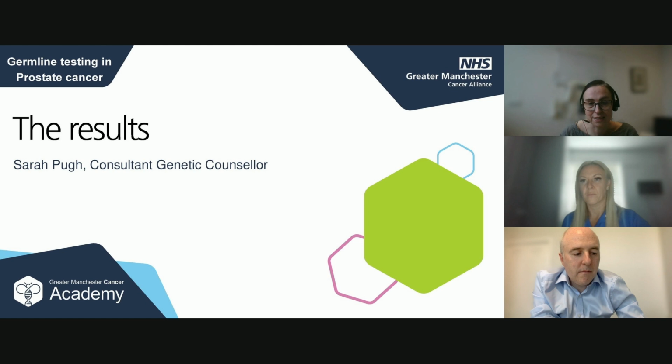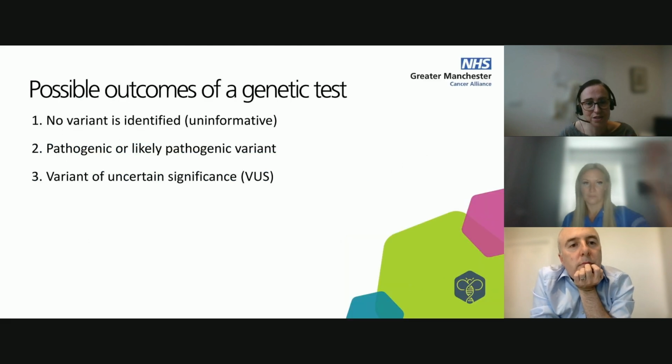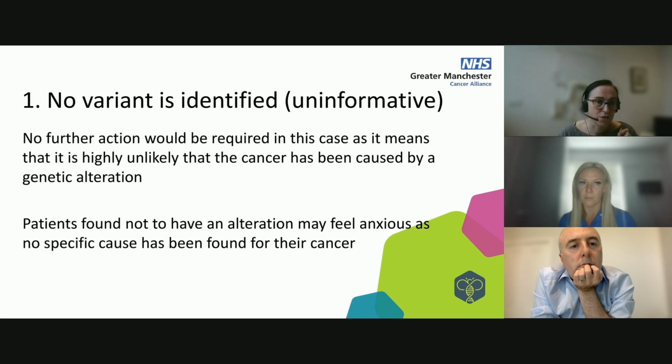But today I'm going to talk a little bit about possible genetic test results. I would say that the results of any genetic test, no matter whether they're about an inherited predisposition to cancer or not, would fall into one of three main categories. When I'm talking to my patients, I always say that there are three possible outcomes. We might find nothing, we might find something, or we might find something that's a bit trickier to understand and explain. I'm going to go through each in turn now.